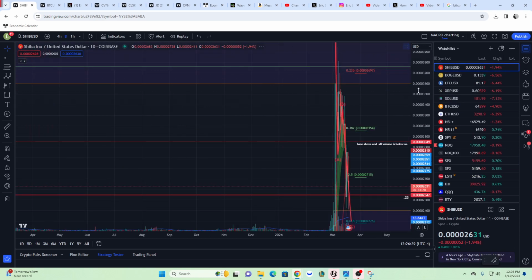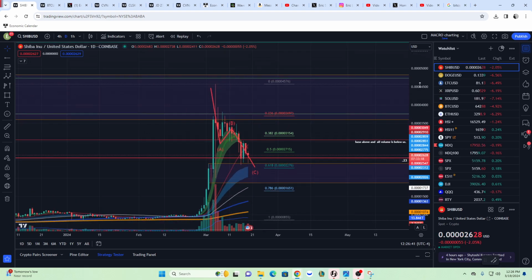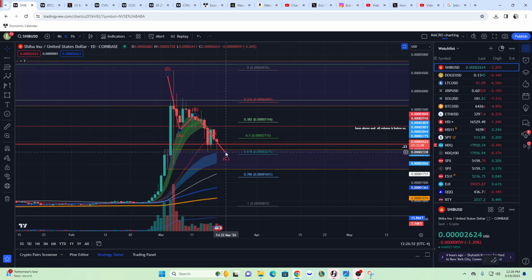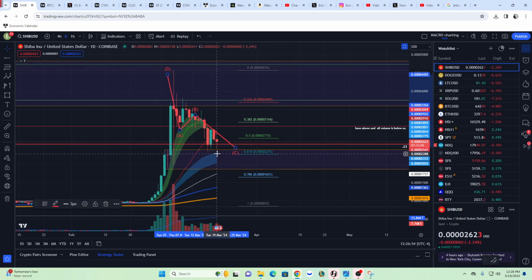If you look at other sympathy plays, we're also experiencing the same thing, right? We have an ABC correction on SHIB going around the 61% retracement into demand zone. So that's 2 points of confluence for a bullish thesis, right? And currently, we are bottom wicking, right? We're double bottoming, higher low, bottom wicking out of demand. So this is setting up and coming in confluence for the short-term bullish thesis.